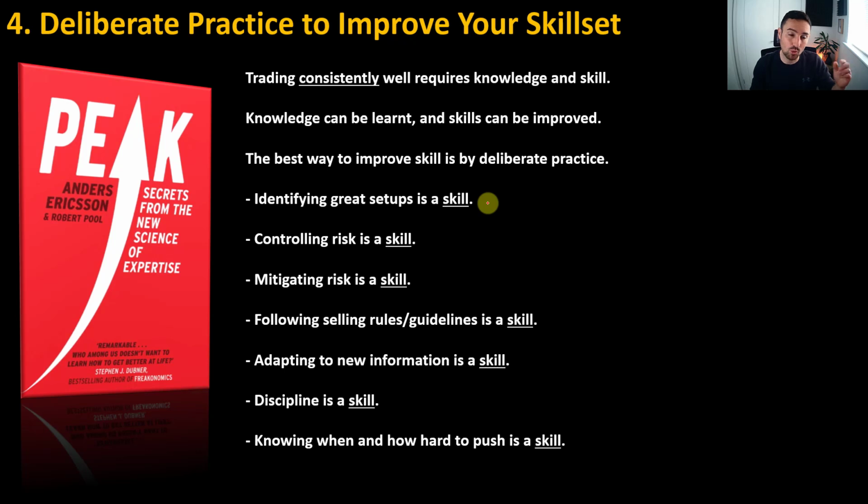Specifically, we want to think about inputs from an identify standpoint. What are the inputs you're putting into identifying trades? What are the inputs you're putting into controlling risk? Inputs for risk mitigation, inputs for optimizing profits, selling rules, selling guidelines. What are the inputs? Tell me your inputs, and then let's go take a look at your outputs over a large series of trades: 25 trades, 50 trades, 100 trades, 1,000 trades.